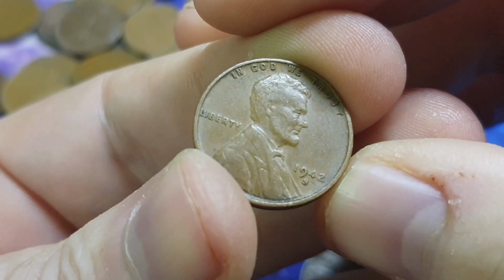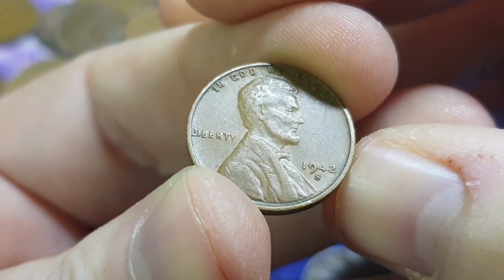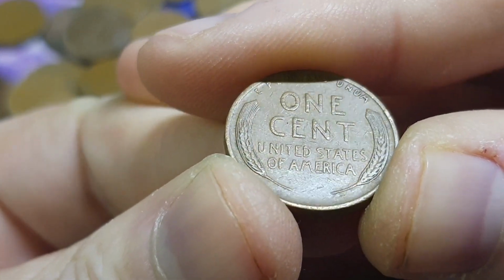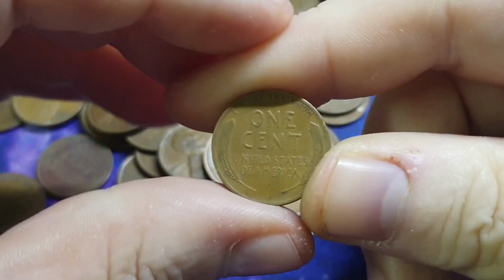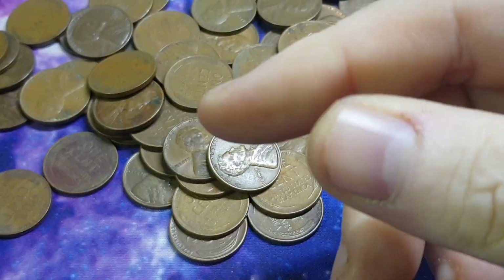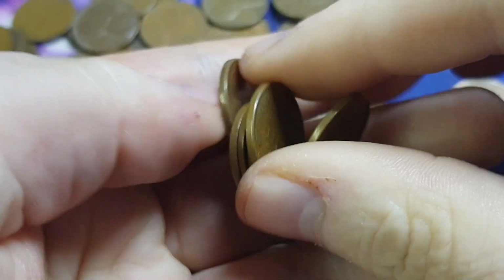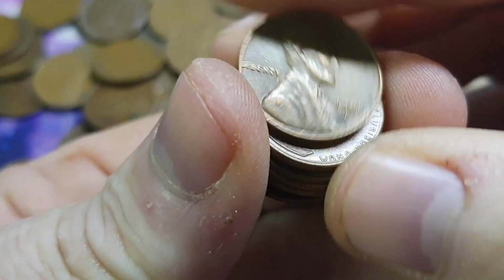'44, '42 San Francisco. I don't see that one very often. Not that it's not a common one, it's just I don't see them very often. So, I think I'm going to hold on to that one. Just put it in with the other pennies that I have for sale, because it's just one that I don't get very often.